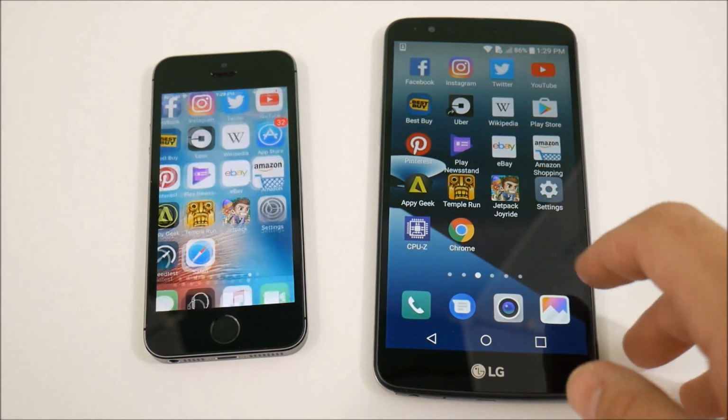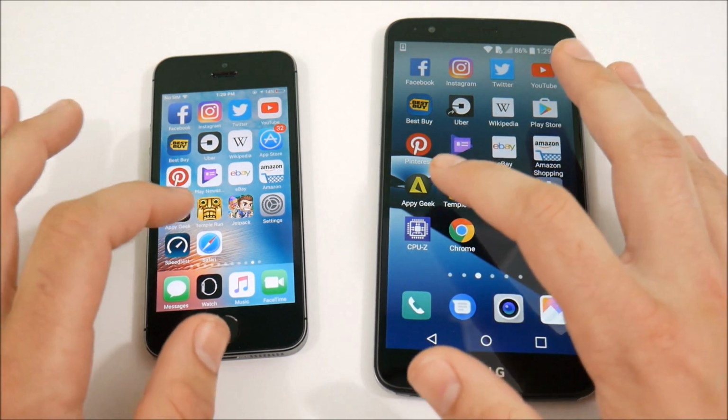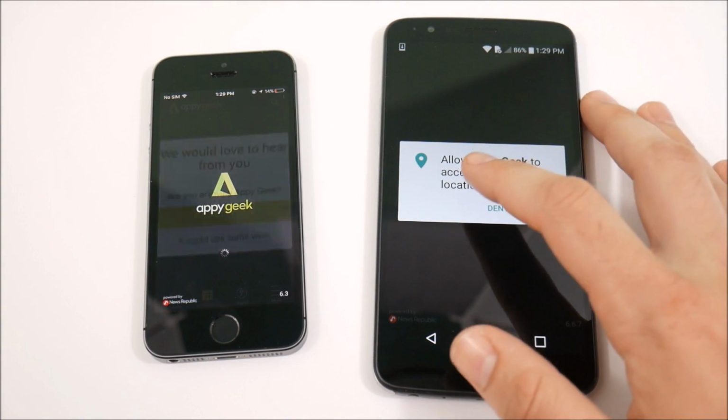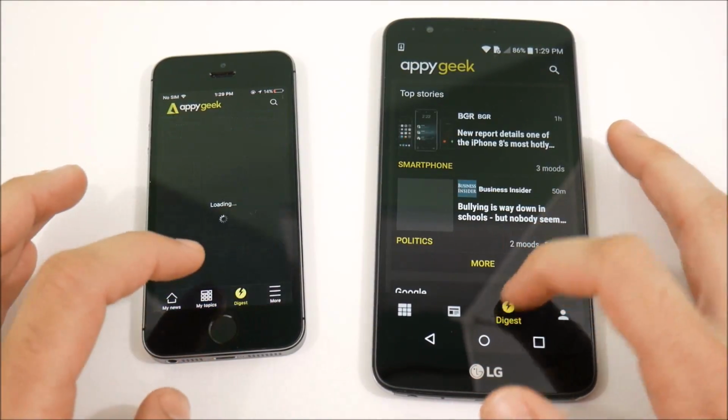And I know some fanboys of the 5S are still going to be like, 5S is king, 5S is king, when it's obvious that the LG is slaughtering the 5S here in speed. Let's go into Appy Geek. And you can see, let me hit deny there. You've got a pop-up on both of these. Then later, go into Digest.